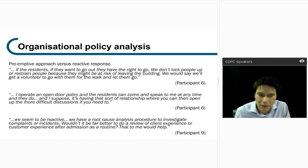And I suppose it's having that sort of relationship where you can then open up the more difficult discussions if you need to. So what this is suggesting, I guess, is that by knowing and understanding people and developing relationships, we then place ourselves in a position where we can actually navigate those more difficult decision-making scenarios if and when they emerge. And this is contrasted to some of the other responses where people express frustration, I guess, about how their organisation seems to be reactive.